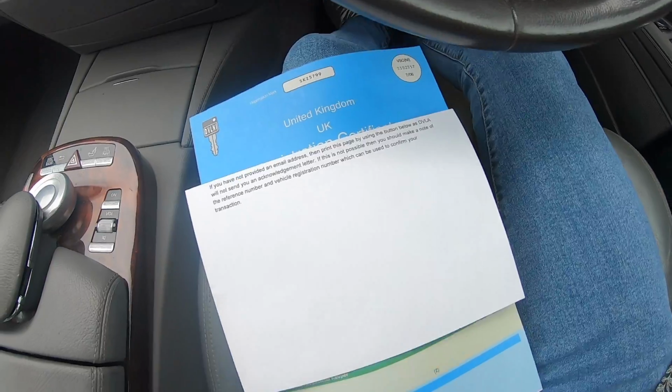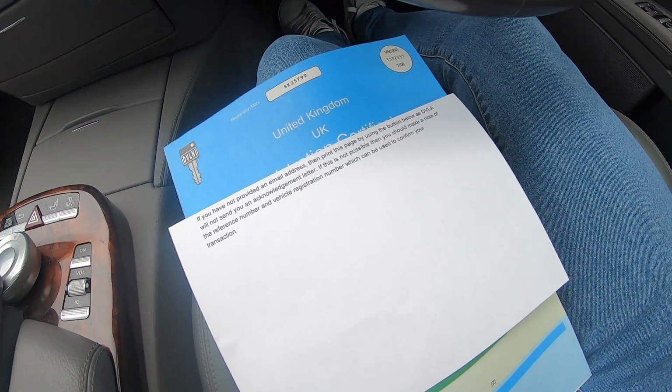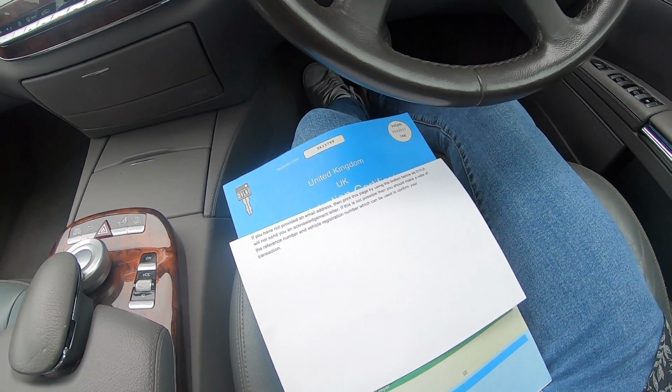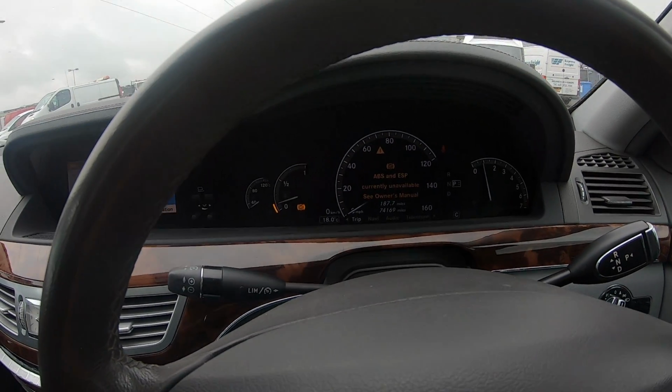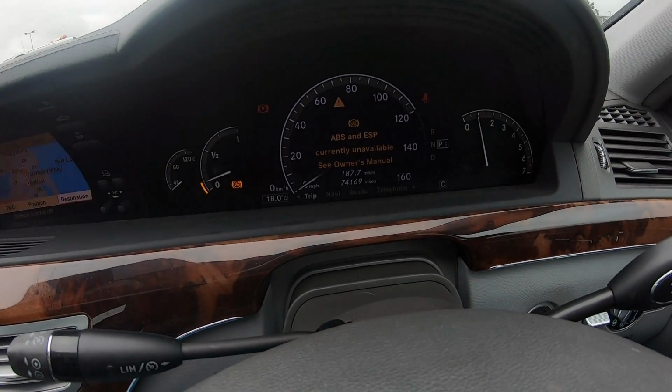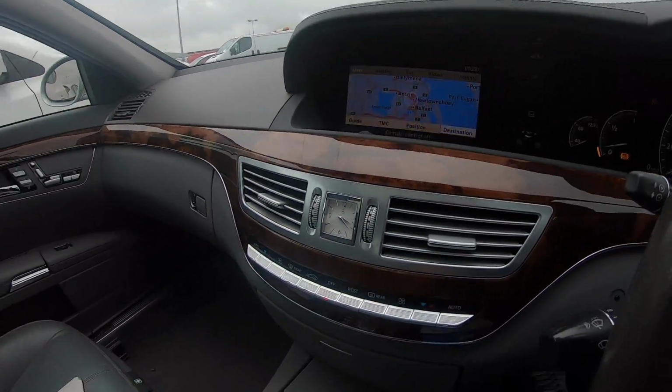He had it so long, it's still got the old blue V5. No previous keepers, and the name and address on this matches the name and address of the person who entered this car in for sale. So it is one owner from new. Those are genuine miles. I'm excited about getting to know this.